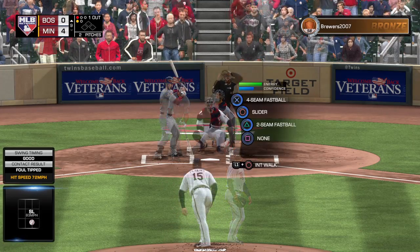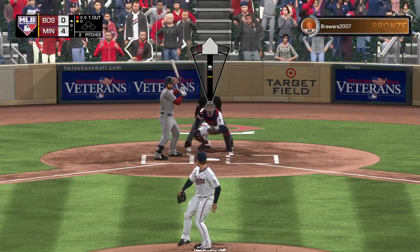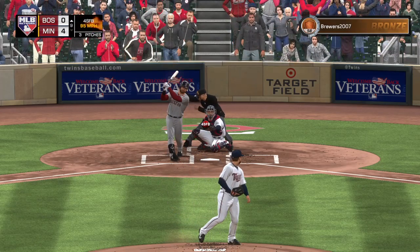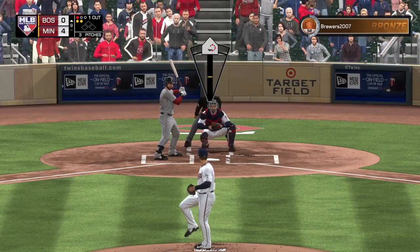Chop foul right by home plate, and it's a ball and a strike. Well, he fouled that breaking ball off a little bit early. Timing not quite there. He had a fastball to pitch before. He just got out in front of that breaking ball. The pitch.